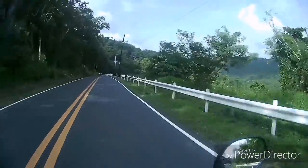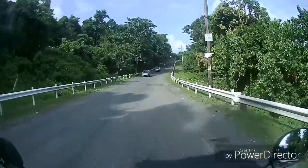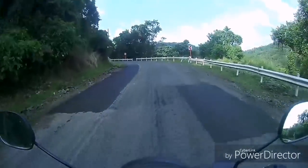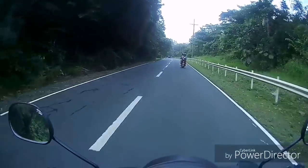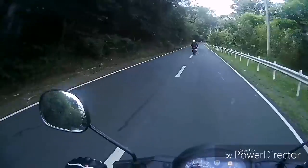At dahil diyan, siyempre, lahat ng brand ng mga motor ay walang tigil sa paglalabas ng makabagong modelo. Kalakip, makabagong teknolohiya. Para saan? Fuel efficiency. Para makatipid pa rin sa walang sawang abante ng presyo, hindi lamang sa usapang gasolina, kundi pati na rin sa lahat ng bilihin.